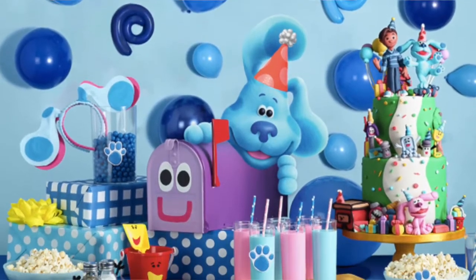Choose a color scheme that you already have. You could do a Blue's Clues party, okay? If your kid has Blue's Clues toys, you can do that. And then you can build in other elements around that blue theme very easily by pulling in blue items from around your house.